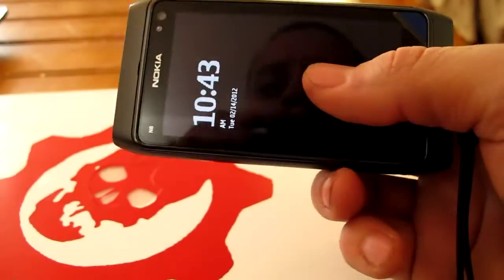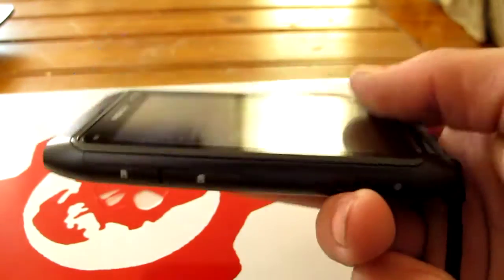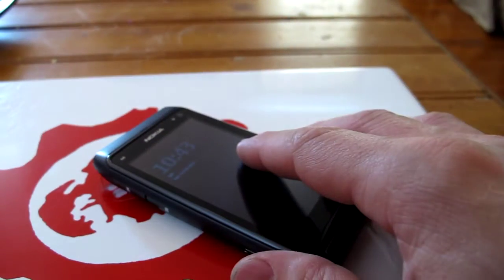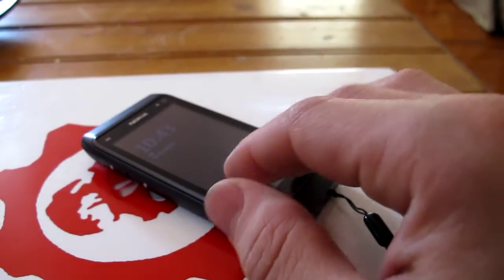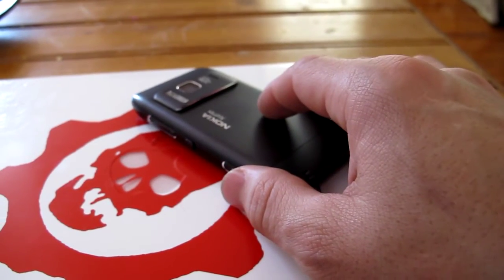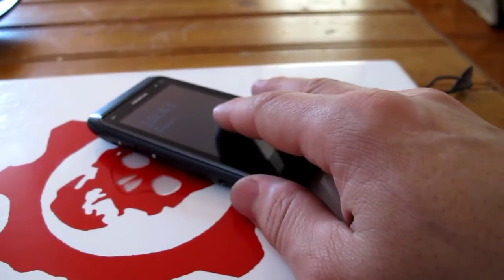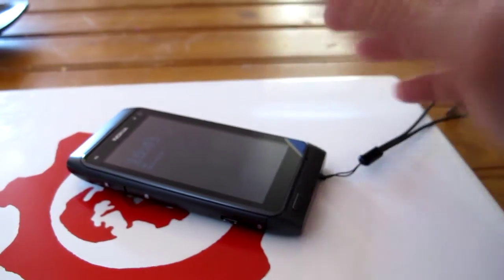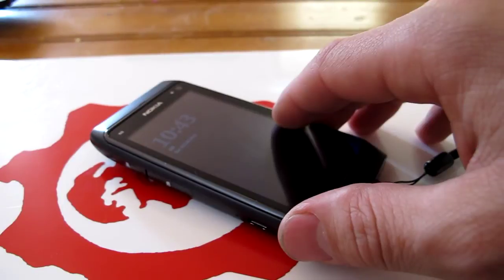So I guess I wouldn't really call it a review, more like an overview. But as far as Symbian Belle, get it or forget it. Forget it. I'm done. I'm really done with Nokia and Symbian. I currently have also Android phones, and I do have a lot of the iPhones. I'm using a couple of iPhones also just to check them out.